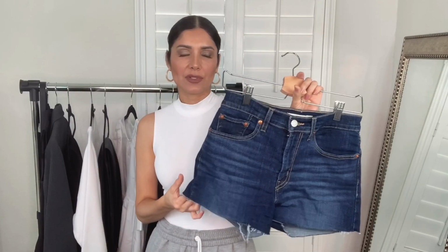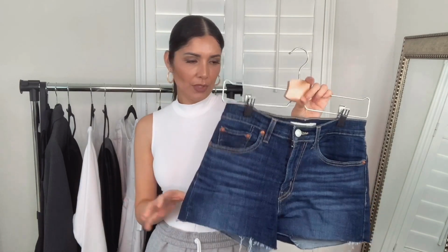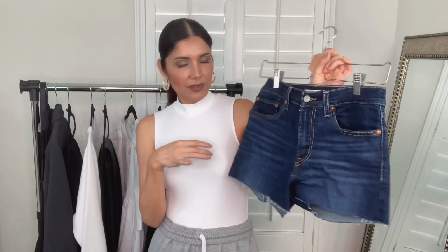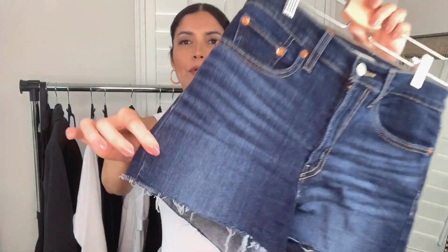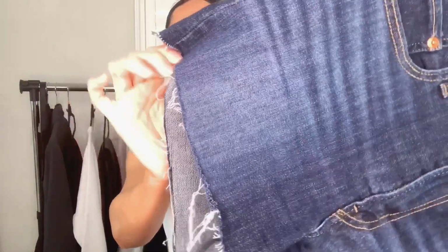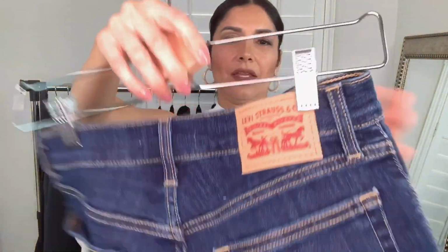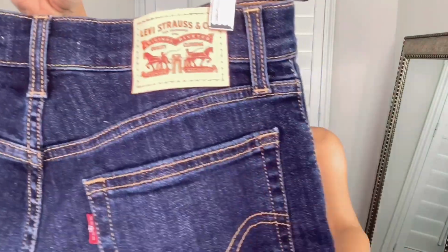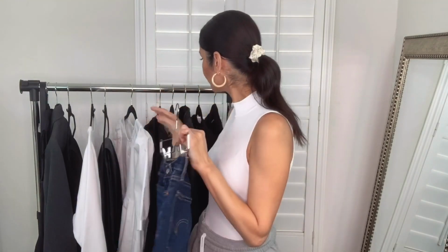And I bought these ones from Levi's. These are true to size. These are size 27. They fit really, really good, and they have just the right length. They're not too short, they're not too long, they're just perfect. And I love the hem here, it's pretty cute. Look, this blue is pretty versatile. I really like it because you can just pair it with almost everything.